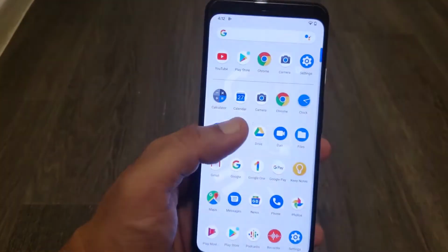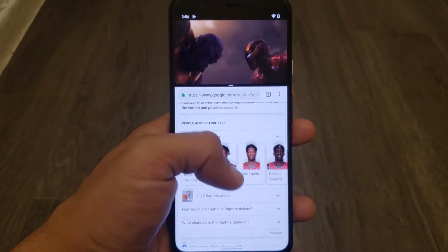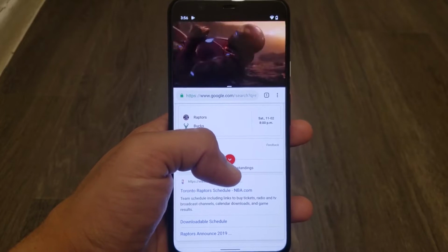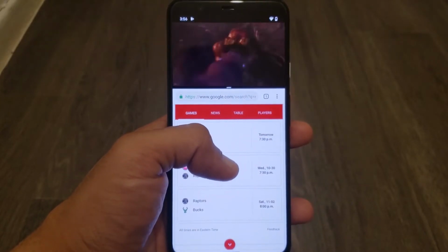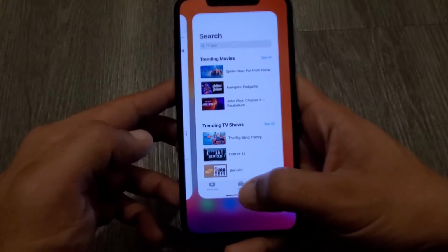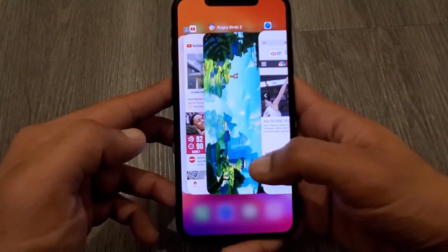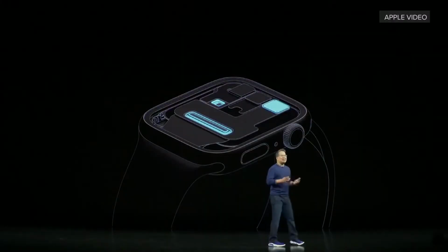Multitasking on the Pixel 4 XL is easy and the device has multi-window support. Due to the large display, I found using this phone in split screen mode to be an enjoyable experience. The iPhone 11 Pro Max, however, does not have split screen support. Add that with the memory management, which is decent at best, and multitasking becomes more difficult on the new iPhone.